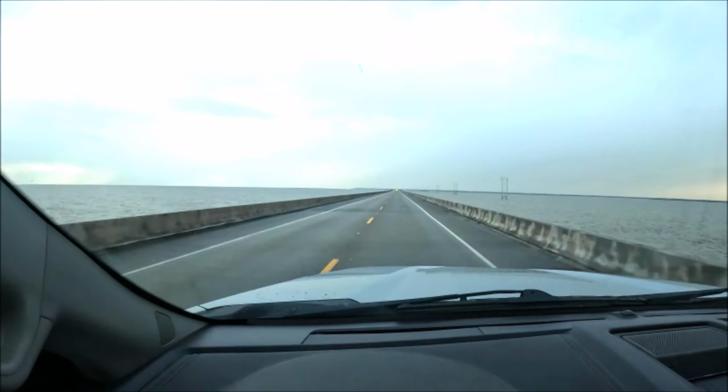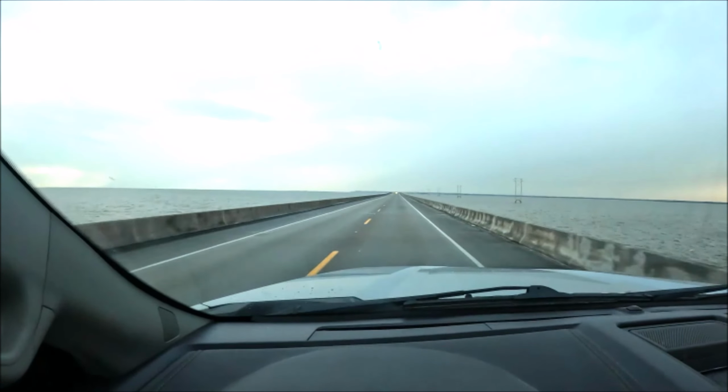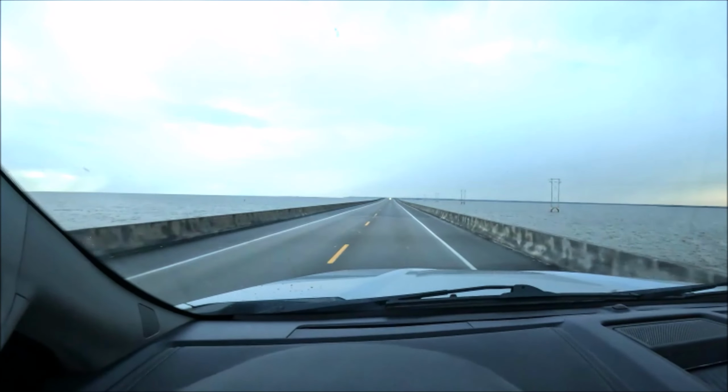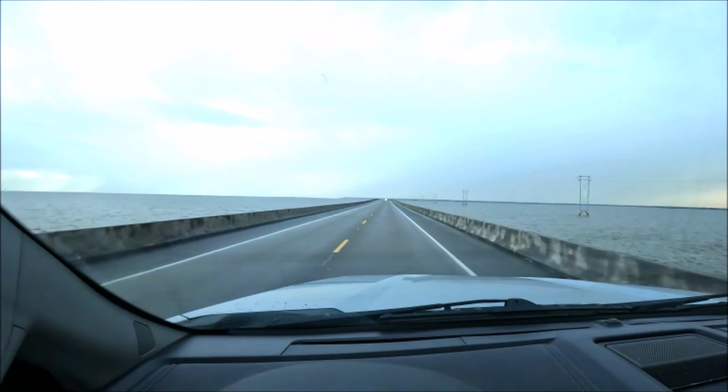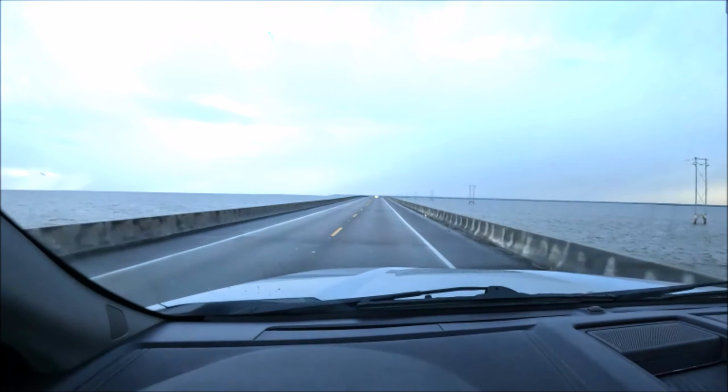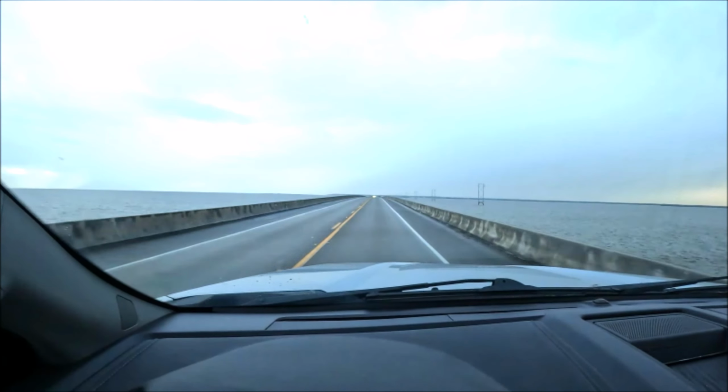But yeah, here it is too, and I like them. It gives you kind of a neat feeling. You know you're not in Arkansas anymore. I know I'm probably bouncing a little bit. That's the road. But I'm over the water, and this is a bridge.